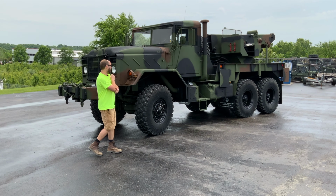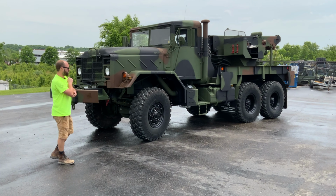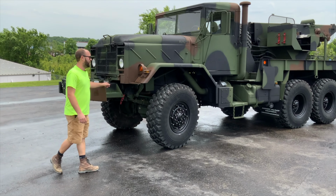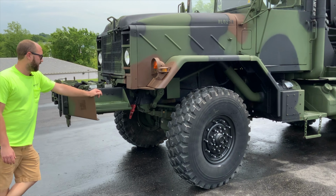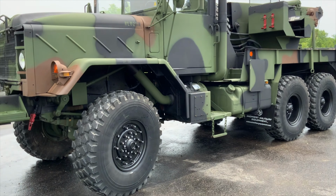Behind me here is a M936A2 BMY wrecker truck. Don't get a lot of these in anymore. These used to be kind of one of our bread and butter trucks, the 900 series truck. So we just recently got this one in. It actually came from a municipality that owned it prior to us.